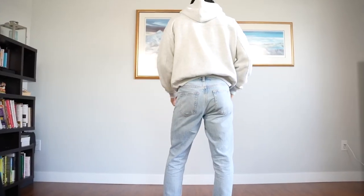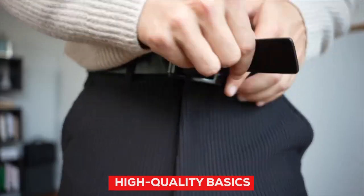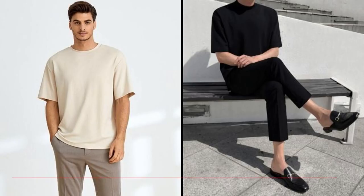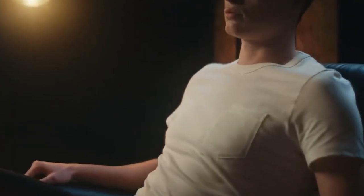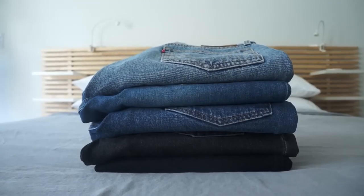Consider investing in high-quality basics. These include a white tee, a black tee, a neutral sweater, a pair of jeans, and a versatile jacket. These pieces will be the foundation of your wardrobe. Choose a color palette that works for you. Neutral colors like black, white, gray, and beige are timeless and versatile.